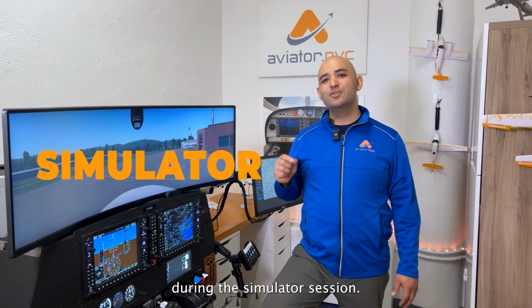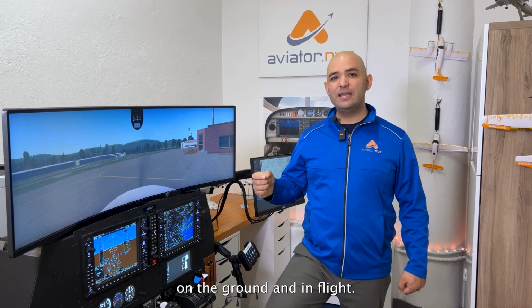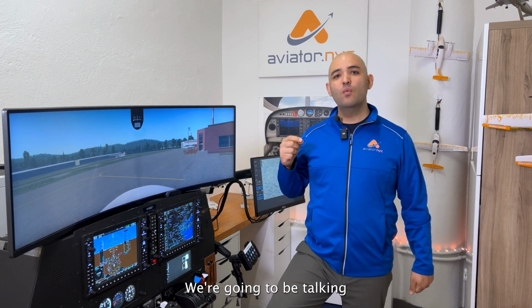During the simulator session, you will explore in depth the checklist, taxiing, aircraft control, on the ground and in flight. We're going to be exploring the elevator trim. At the end of the lesson, we're going to be talking about the descent.